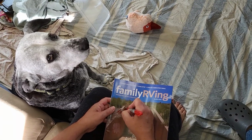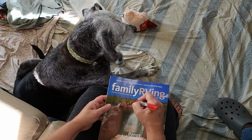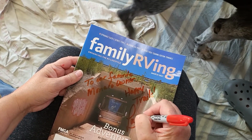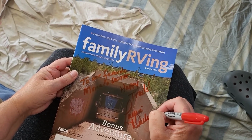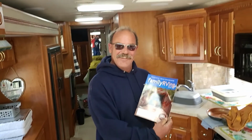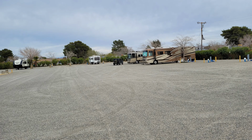The first signing of a magazine by Laurie. It's to our good friend Steve Egbert. Reagan lost interest. And there's Steve with a shirt. Steve needed to get to work. Bob and Donna had to head back because Donna hasn't retired yet. And Angel had to get to work.